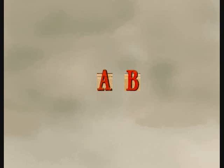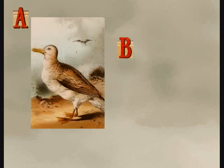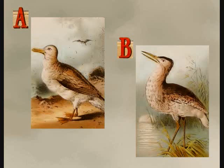I know I am. Today we are going to learn about two letters of the alphabet, A and B, and we're also going to learn about two kinds of birds. One of the birds' names starts with the letter A, and the other bird's name starts with the letter B. And I bet you guessed that, didn't you? Let's look first at the birds whose name starts with the letter A.